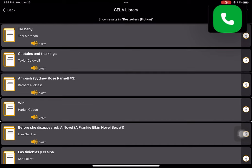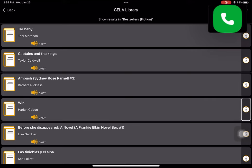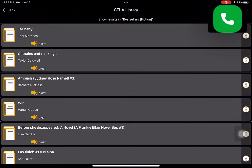Good information. Win. Harlan Coben. Oh, Daisy. There. Win. Online. Good. That's one of the latest mystery titles by Harlan Coben. Quick information. Button. Now. Win. Harlan Coben, Daisy. Online. So you see that it says Win Harlan Coben DAISY Online.